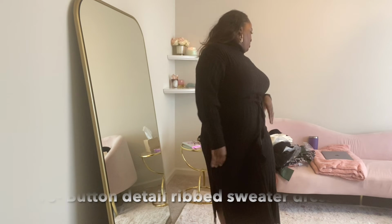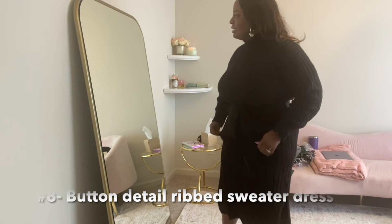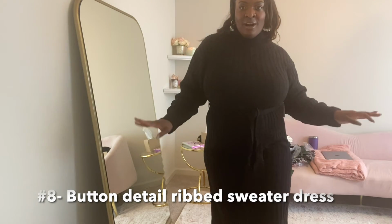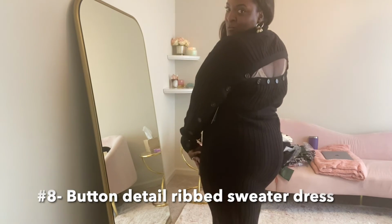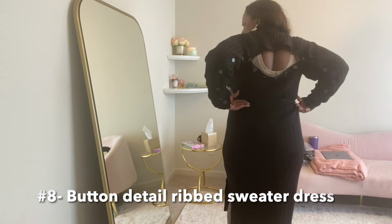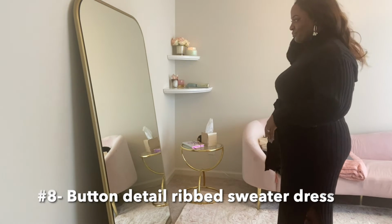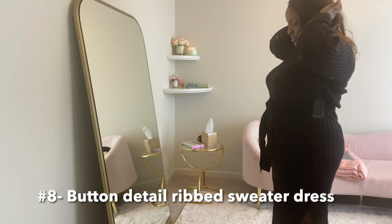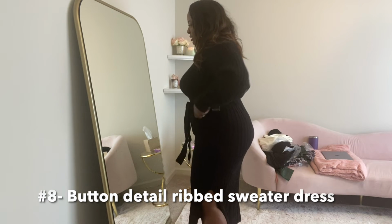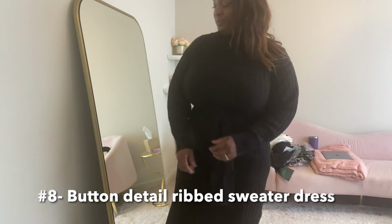And I think a lot of the pieces embody that, but this definitely is simple from the front and then boom, the back detail. So I think it's actually cute. Now this one will be a little bit tricky with the bra situation, but let me get a little closer.